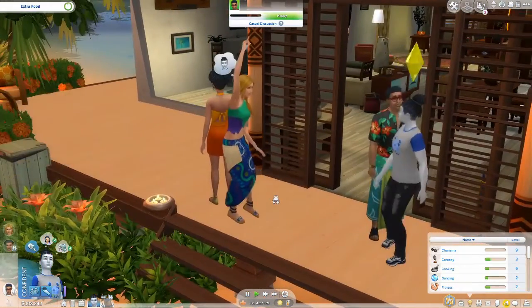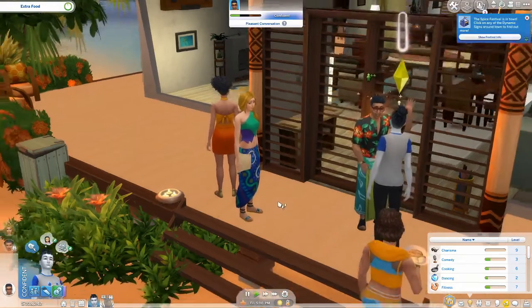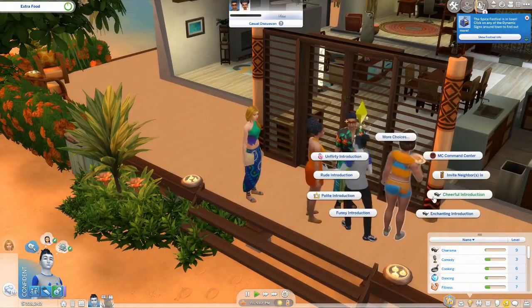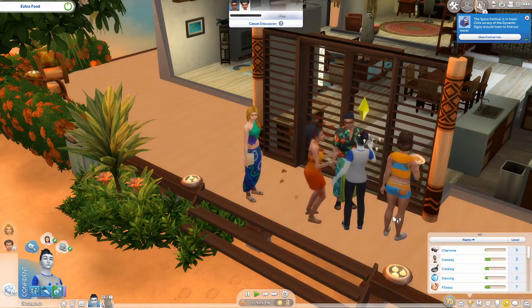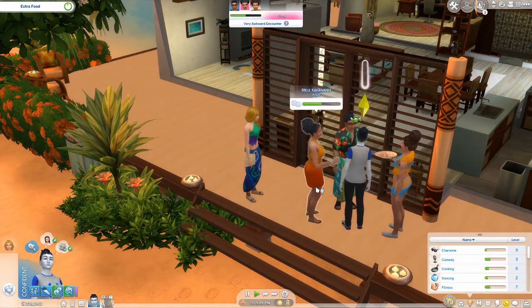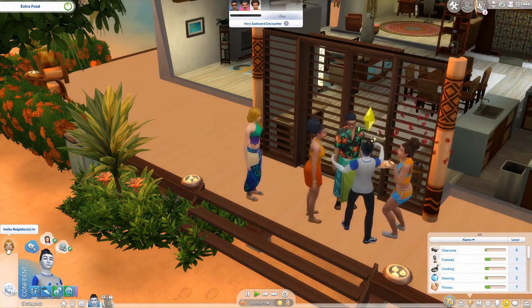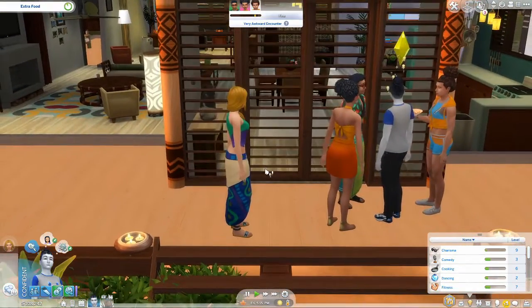I don't think I changed their wardrobe for Solani either. Enchanting introduction. Does that make them flirty though? Suddenly occurred to me. I hope it doesn't. Oh yeah, it does. Damn it. Okay, I didn't mean to make you ladies flirty. I didn't.